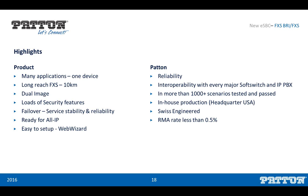And Patton stands for, I think you know, reliability, quality, sustainability. So we've achieved interoperability with a whole lot of soft switches and IPPBXs that were certified and are running fine with our products. A lot of scenarios, I've mentioned that before, and still we're producing in-house at the headquarters in the USA, in Gaithersburg, Maryland. Our products are Swiss engineered, so we have many years of know-how and experience in telephony, whether it is analog or ISDN, but also on IP level. And also the RMA rate is very low. We've just checked, it's below 0.5% actually.